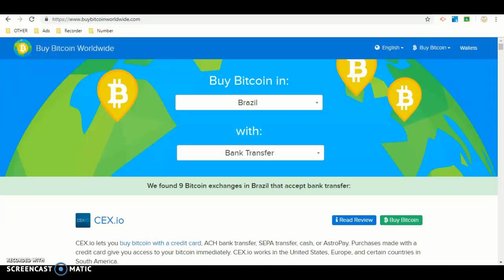buybitcoinworldwide.com. Once you've done that, you should see country. Click country and look for Brazil. Under Brazil, you should see payment method. Click payment method and look for bank transfer.